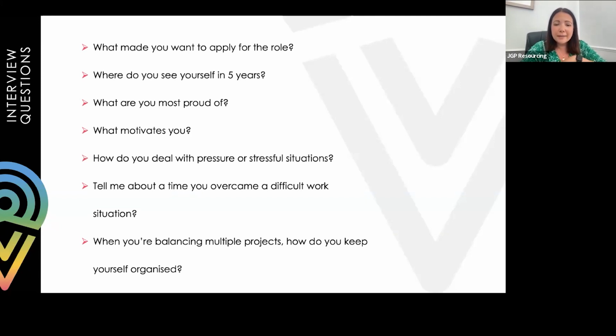And also, when you're balancing multiple projects, how do you keep yourself organised? So like I've said, tick sheets. I'm very much a ticky person. I tick things off my sheets.